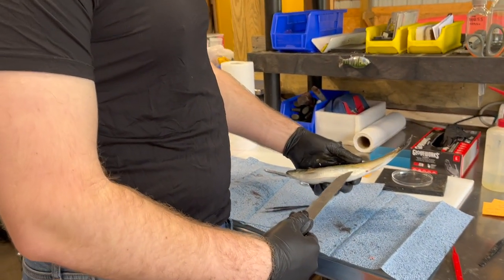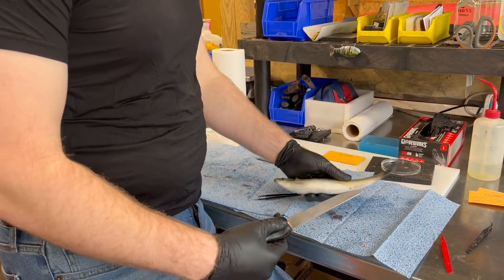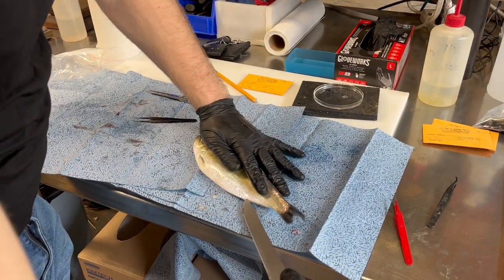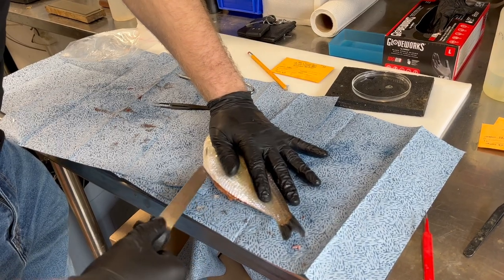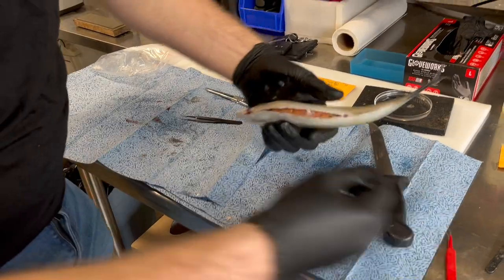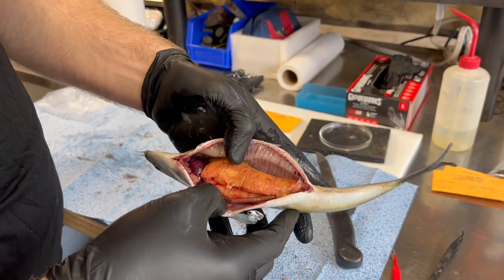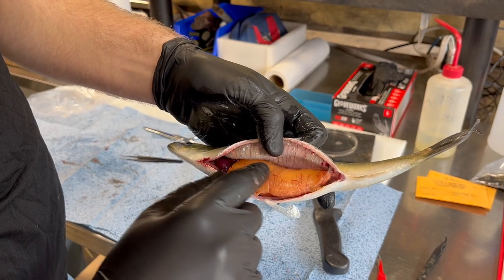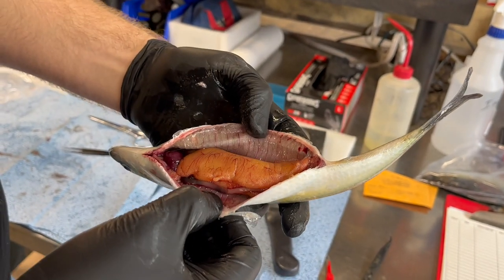I want to make sure to not cut open the ovaries because we want to try to get as much of it as possible for our weight analysis so we can get an accurate reading. So go in from the vents. Now you can already see there's a giant difference between that opaque white testes and these ovaries. These are bright orange, and you can see all the little eggs in there. This is a quite gravid fish.